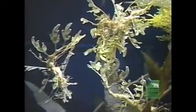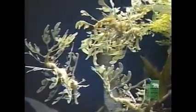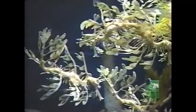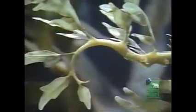The sea dragon's arresting behavior may be more than a lifestyle choice, but it's still only number 3 in our countdown of most extreme disguises. Number 2.